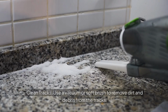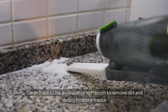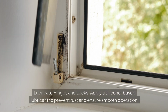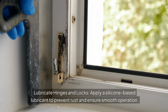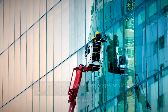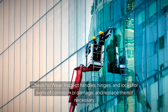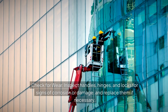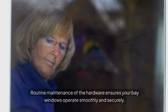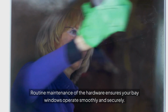Clean tracks. Use a vacuum or soft brush to remove dirt and debris from the tracks. Lubricate hinges and locks. Apply a silicone-based lubricant to prevent rust and ensure smooth operation. Check for wear. Inspect handles, hinges, and locks for signs of corrosion or damage, and replace them if necessary. Routine maintenance of the hardware ensures your bay windows operate smoothly and securely.